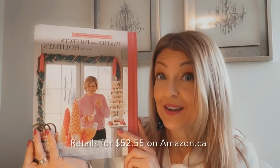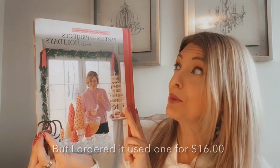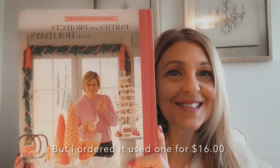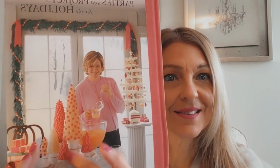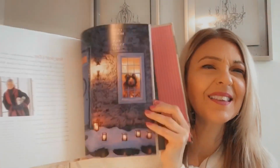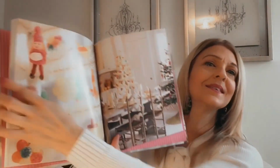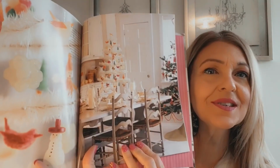I then ordered another book of Martha Stewart, and this is called Christmas with Martha Stewart Living, Parties and Projects for the Holidays. And I just love the cover. I even like these, like how pretty. And I'm excited about looking through this book too, because I love Christmas. I think we all do, but just wanna show you some of the nice pictures.